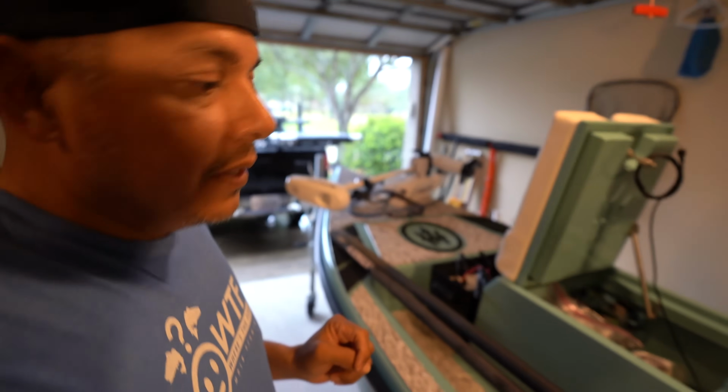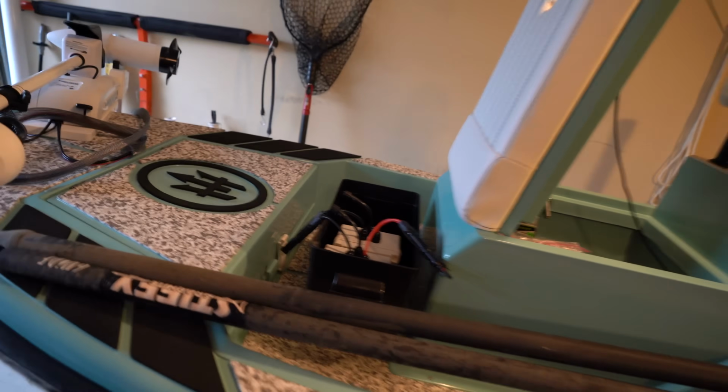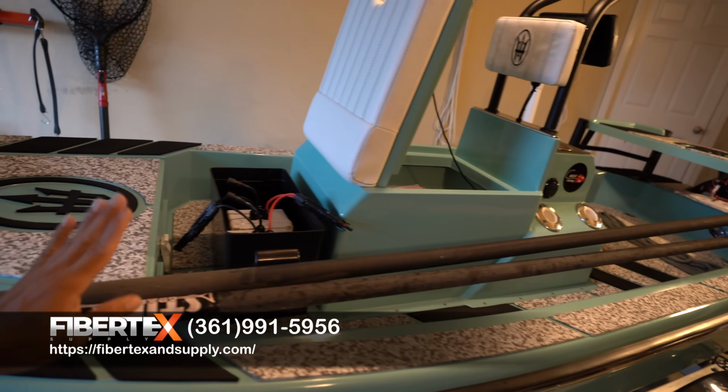So the fish finder works really well. I've already got several trips with that underneath my belt, and it's awesome having eyes under the water again. The next thing that we added to it is the push-pull. This one is from Fibertex, and it's the Stiffy brand. It's a graphite push-pull. It literally weighs next to nothing.